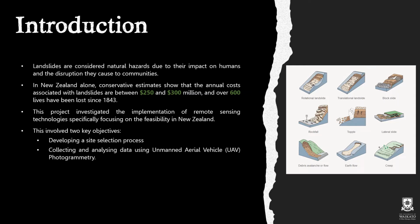Landslides are considered natural hazards due to the impact that they have on humans and the disruption that they cause to the communities in which they occur. In New Zealand alone, conservative estimates show that the annual costs associated with landslides are between $250 and $300 million, with over 600 lives being lost since 1843.